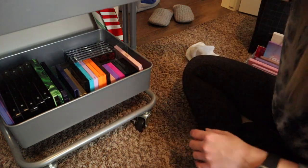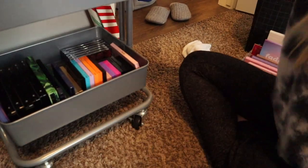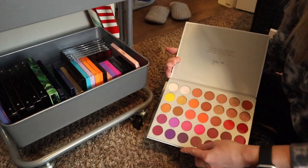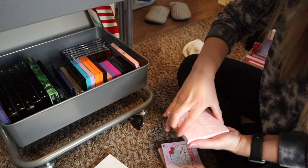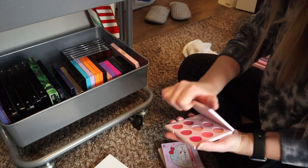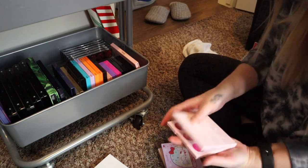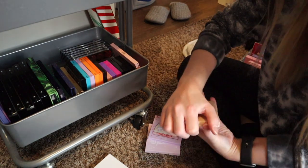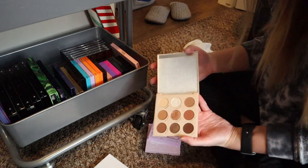Okay, last shelf is this one up here. And they're all palettes I've used at least once. So we have the Jaclyn Hill palette from my last palette of the week video. I'm going to keep it. We have some ColourPop palettes. We have the Cloud Spun, which I just used recently. Really, really like this one. We have my Hello Kitty, which I really like. Going Coconuts is a fantastic one.